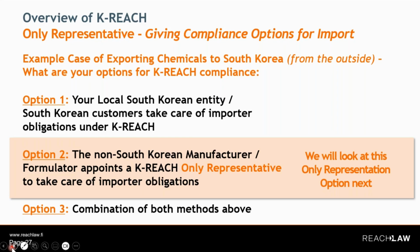And of course, your customers are helping you in the process, but this is something, an option one, is that your customer or importer is taking care of your registration.